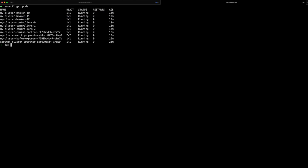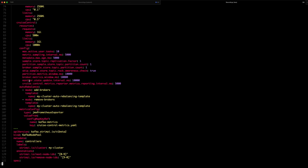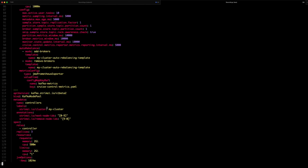When I quickly check the configuration of the Kafka cluster, you can notice some special things. First one, it's using tiered storage. In this case, it's using tiered storage based on the shared NFS-based storage. And then in the Cruise Control section, you can see that I have enabled the auto rebalance feature, which will automatically rebalance the cluster on scale up or scale down. This is something that's still under development and it's not released yet.